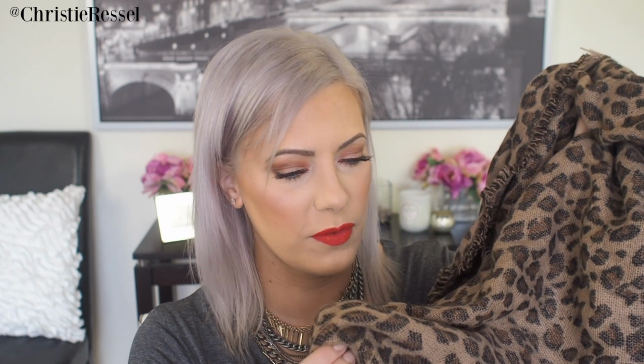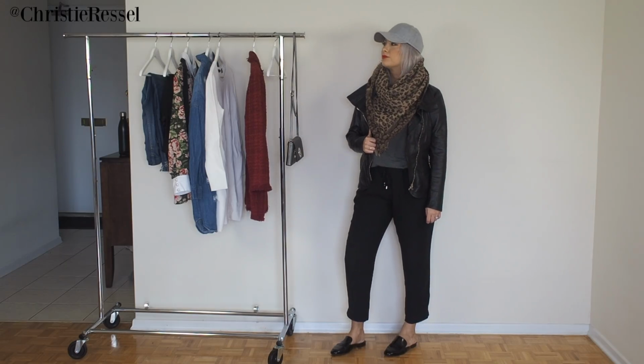This is a leopard oversized scarf. Leopard print to me is a neutral. It goes with everything, whether it's cool or warm toned. So I immediately scooped this up.